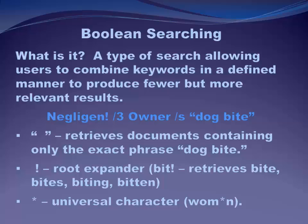All right, so let's take a look at some of the operators and the terms and connectors that we can use to construct a Boolean search. If you put a series of words in quotes, you're telling the database to retrieve documents containing only that exact phrase. So you have to be careful that you know what you're doing with that, because you have to get the exact phrase that you want, and sometimes you don't know how a statute or a case is going to phrase something. But if you're sure that's what you want, then put it in quotes and it will retrieve only documents that have that exact phrase appearing in that exact order.